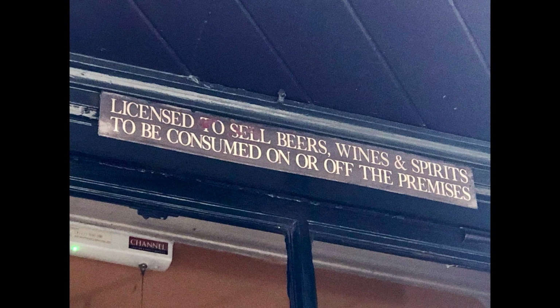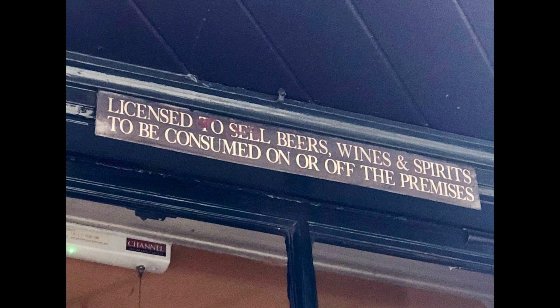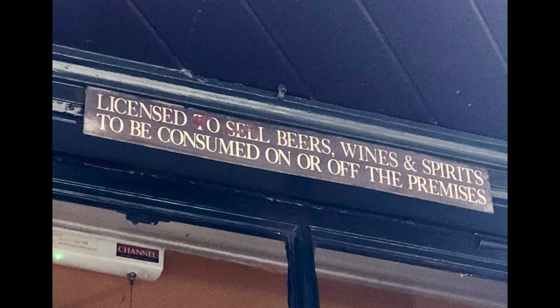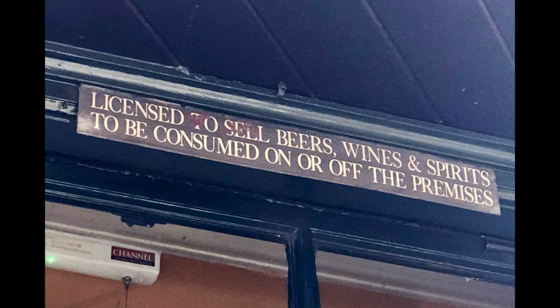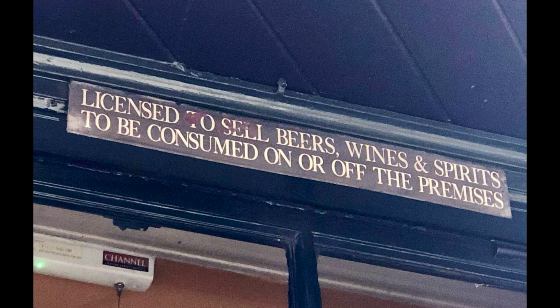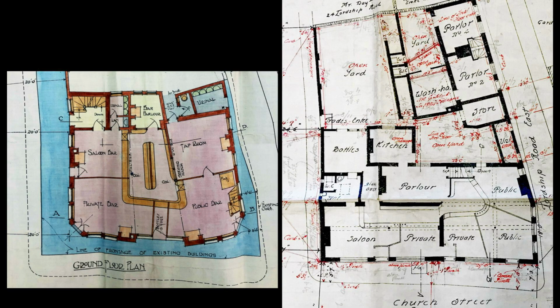In the Red Lion, you can still actually see they've got the licensing notice for consumed on or off the premises. So you had on license, which is if you go and sit down, but you also had the off license. This is just a comparison of the two plans. So this is the old Red Lion, and this is the new Red Lion. So definitely less compartments, but still adhering to the main concept and the division.